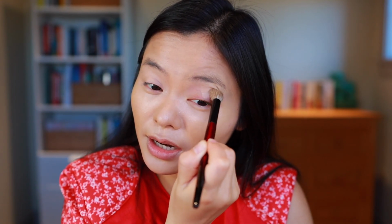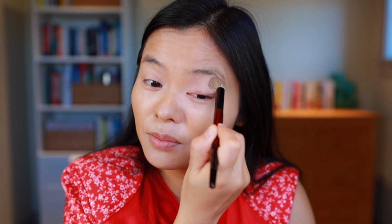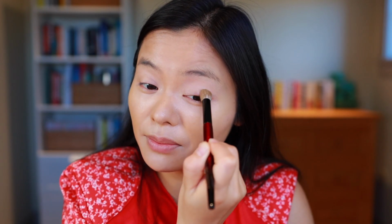And many of the concealers I've tried recently are good at one task, but not all tasks. So for example, the Charlotte Tilbury concealer I really love for under eye, but it's not that great for covering blemishes.